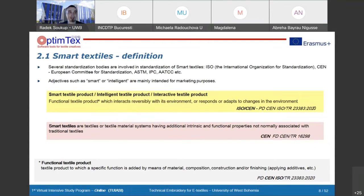in definition. And I like the definition from ISO, which deals with smart textiles, and it doesn't distinguish whether it is a smart textile product or intelligent textile product or interactive textile product. Both are interchangeable, so we can call it both. And a smart textile product is a functional textile product which interacts reversibly with its environment or responds or adapts to changes in the environment. So this is the essence of smart textiles.